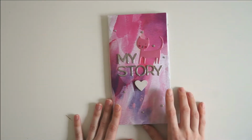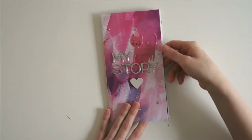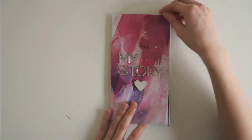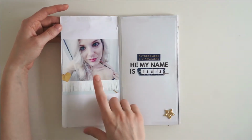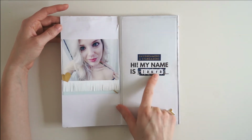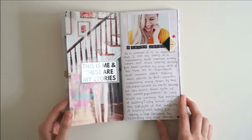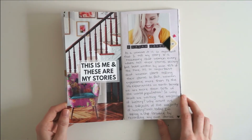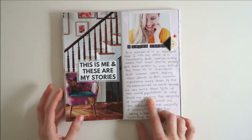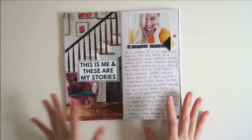So the first thing I did was decorate my cover, and I really like how that turned out because I don't like the plain craft colored covers that a lot of travelers' notebooks have. In the intro to my album, I have a picture of me and then the answer to the first prompt, which is what my name is. And then this is where I start taking an art journaling approach instead of a scrapbooking approach. And I think this entire traveler's notebook is a good combination of art journaling and memory keeping.